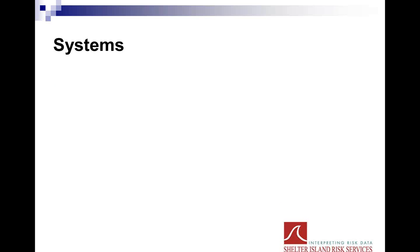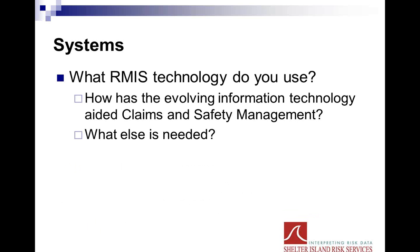Excellent. Well, let's move on to a little discussion of technology, because you can't have any discussion of measurement that doesn't address technology. And I know both these firms have been committed for a long time to various RMIS systems, and I think they present good models for using them effectively. On that basis, Jim, let me start with you.